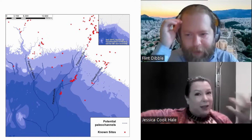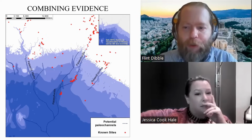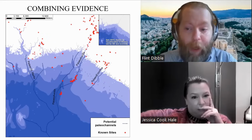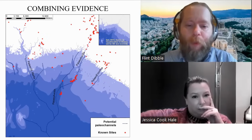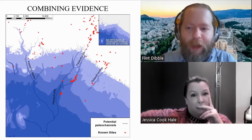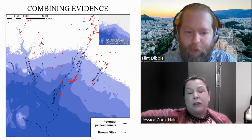So what you're saying is that rapid changes in the coastline are actually good. They help preserve archaeology for archaeologists to find, while a slower change where the wave zone's going to persist for a while in different locations is actually going to destroy this kind of evidence. That's absolutely correct.